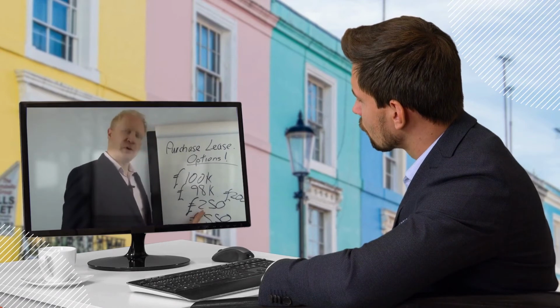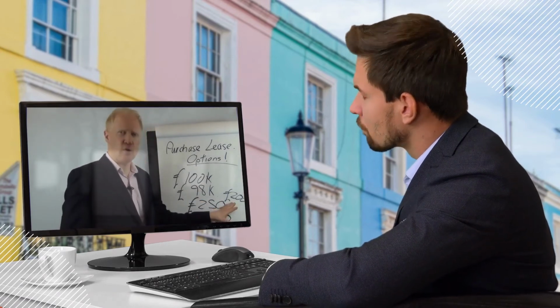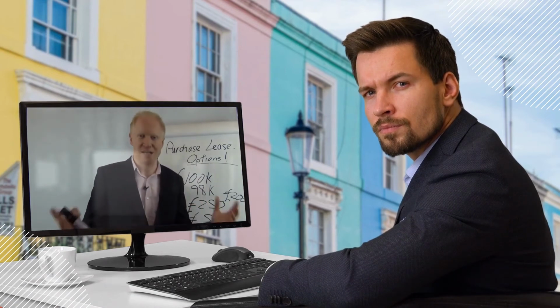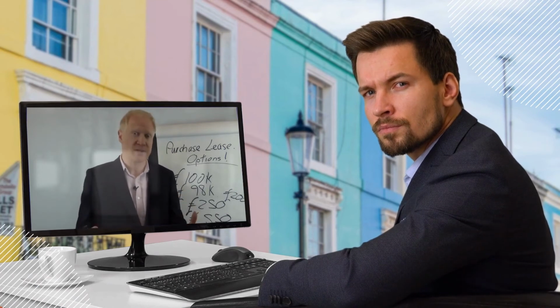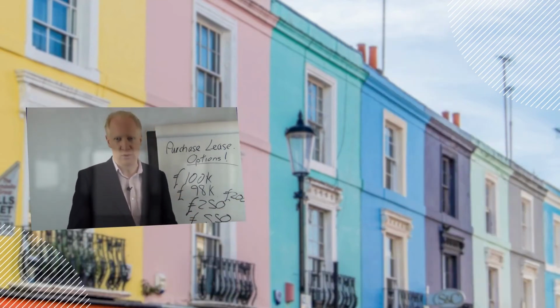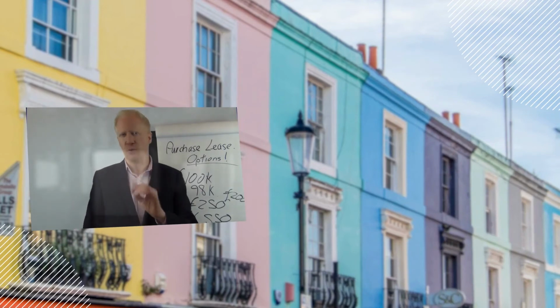Now, you can take on a property like this and rent it out and make a cash flow. You could actually take a normal house like this and you could potentially multi-let it and make maybe £500 to £1,500 profit every single month on a property you don't even own. But you've got the right to buy it in the future if you want to. And that's a really important point.